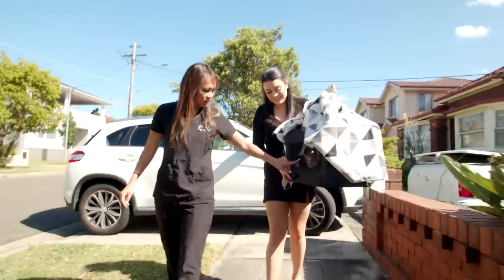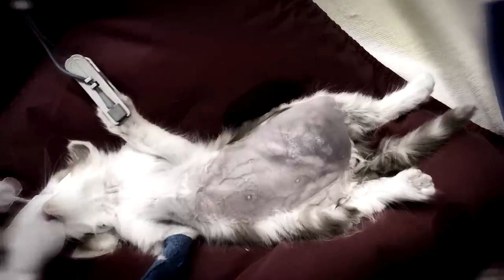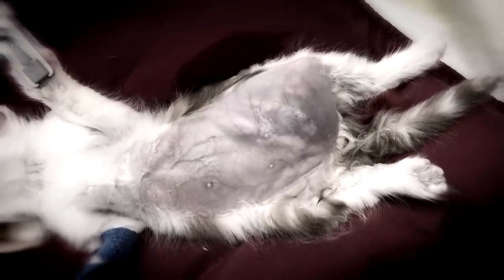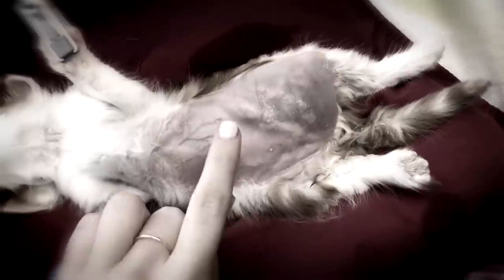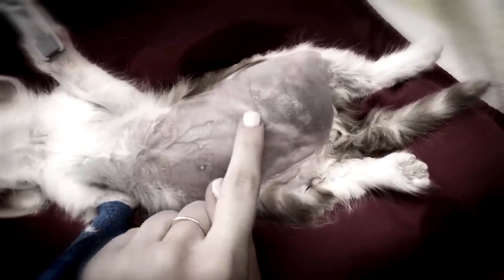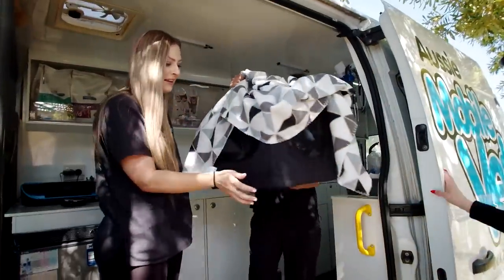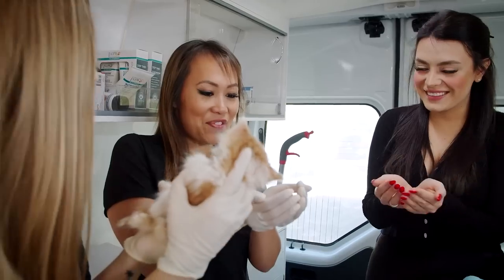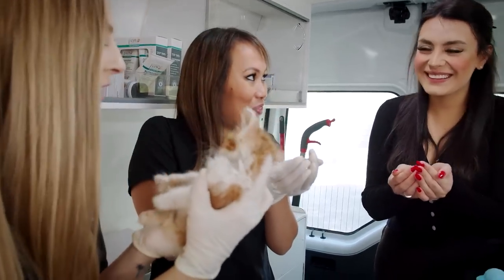I don't know if Mum had left him behind, or someone would have just, unfortunately, maybe just dumped him, because he did have a really big swelling on the left side of his stomach, and the swelling was actually almost as big as him. Thank you. Baby. He has grown. He's grown half. Because I remember I fit him in my whole hand before.